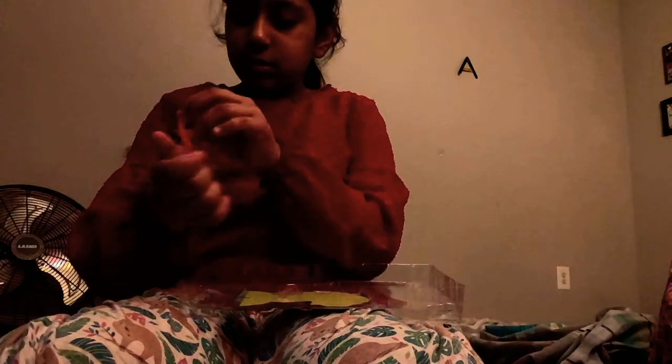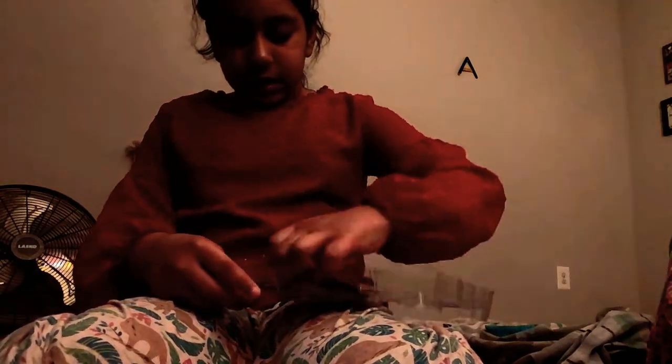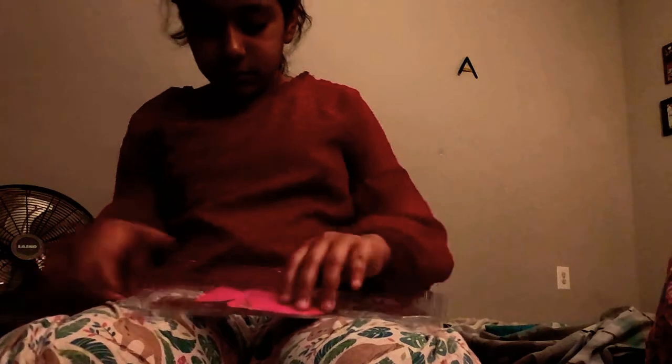Okay. So first, let's just call them by their names. So, orange. Red. Oh my god. Back. Uh-oh. Okay, this is green. I think I have one of these dolls. Yes, I do. But they're just in the OMG dolls. They're bigger. Okay, blue. And last but not least, pink.